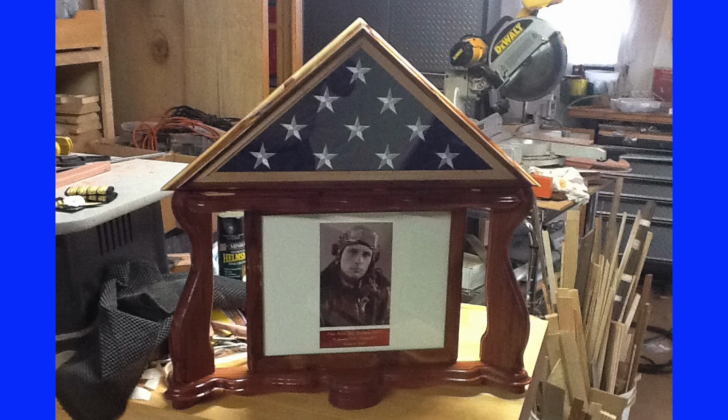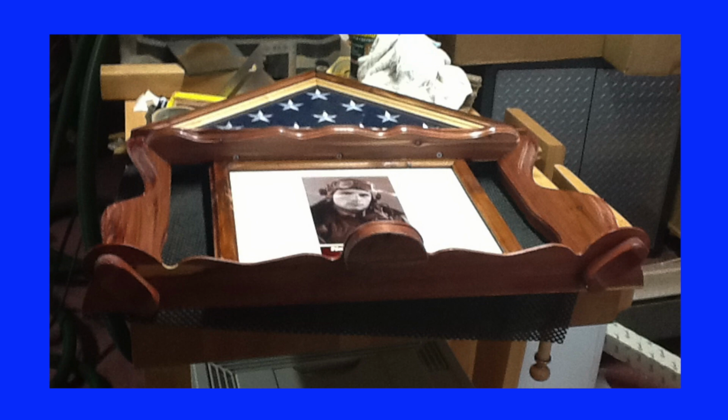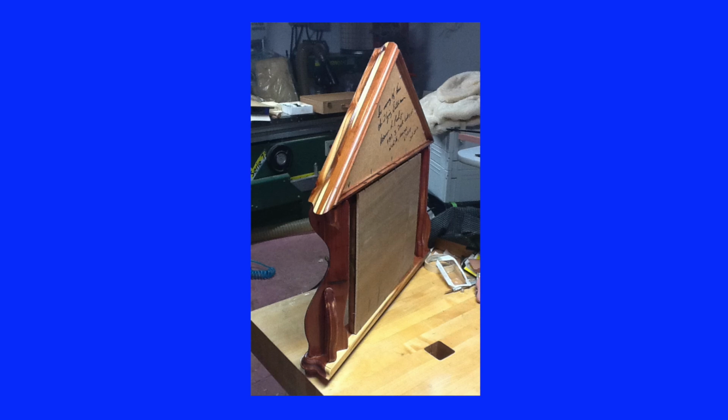This box was built for my neighbor, the Flying Dutchman. I worked round the clock for 3 days getting this display created in time for his funeral. It's built exclusively of aromatic cedar.